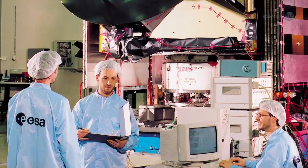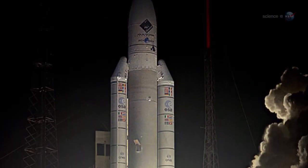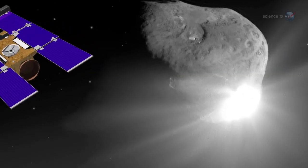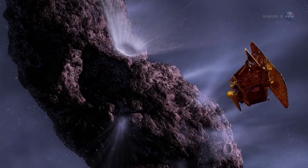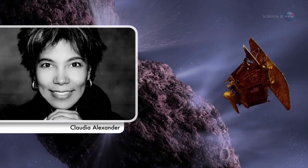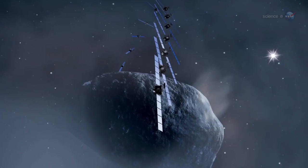A European Space Agency mission launched in 2004, with U.S. instruments on board, Rosetta will perform the most comprehensive study of a comet ever. What we know of comets so far comes from a handful of flyby missions. In some ways, a flyby is just a tantalizing glimpse of a comet at one stage in its evolution, says Claudia Alexander, project scientist for the U.S. Rosetta Project at JPL. Rosetta is different.